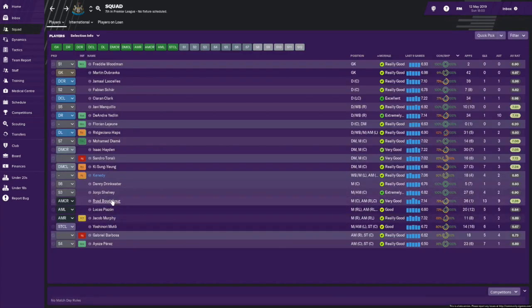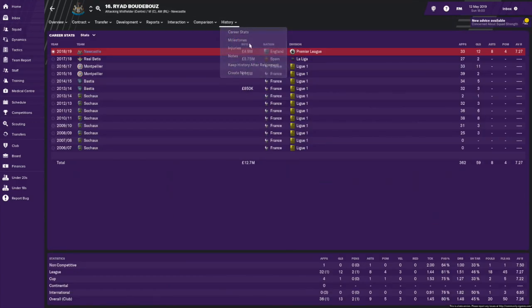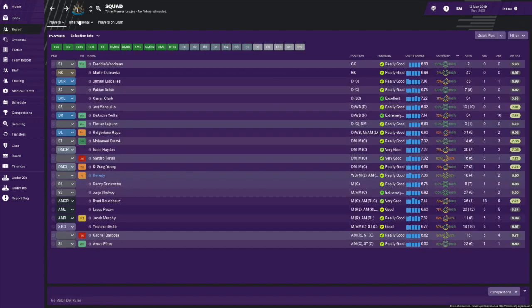But really, Boudabou's was the player of the season for us. There's no doubt about that. He was fantastic. 13 goals, 9 assists in all competitions. Very, very good performances. And that is the team. We are going to have to bring some new players in, but with 80 million in the bank, we can be very, very excited about what's to come.